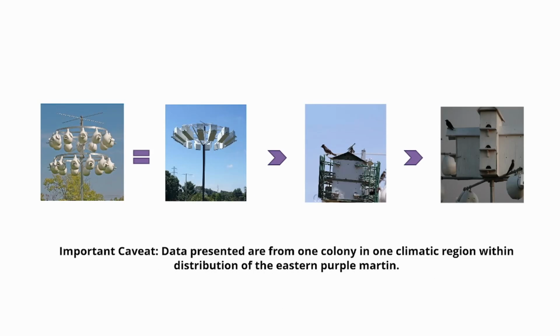So the preliminary findings from this study suggest that plastic gourds, Chirpy nest, accommodate variability in environmental conditions as well as produce eggs and chicks. Those tended to be a little bit better, at least internally, compared to the aluminum houses as well as the wood houses. But please note, these data are from one colony from 2 years in one climatic region, and those 2 years represented what we would consider a normal summer. We will report more findings as we continue to collect data in 2022 and beyond.